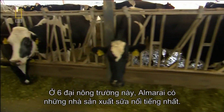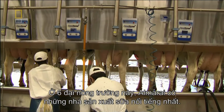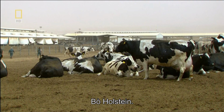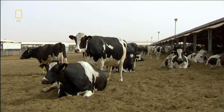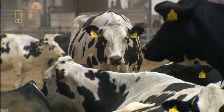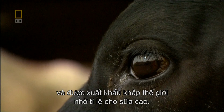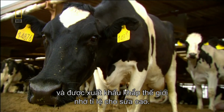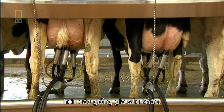Inside these 6 mega farms, Almarai have the most popular producers of milk on the planet. Holstein cows. Holsteins descended from Holland and were exported around the world due to their high milking rates. The herd at Almarai are able to produce more milk than other breeds of cattle.